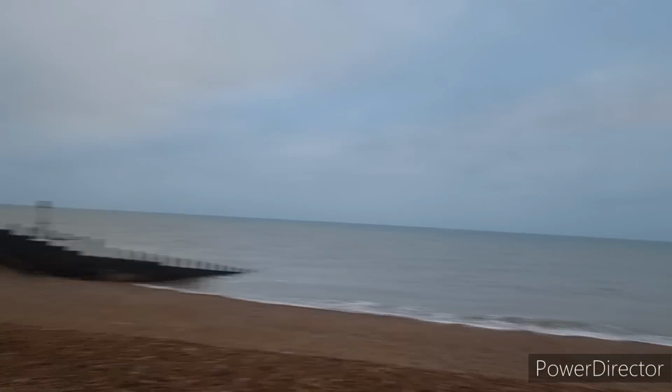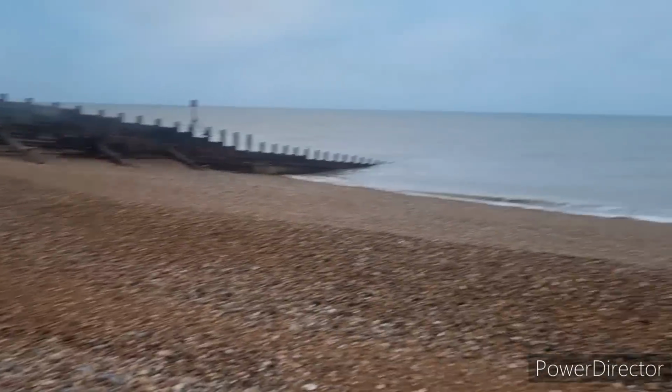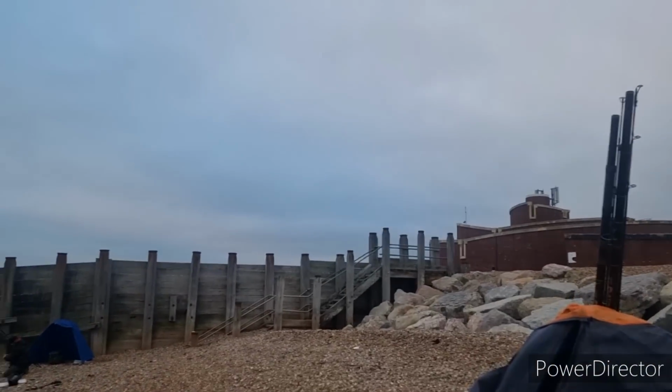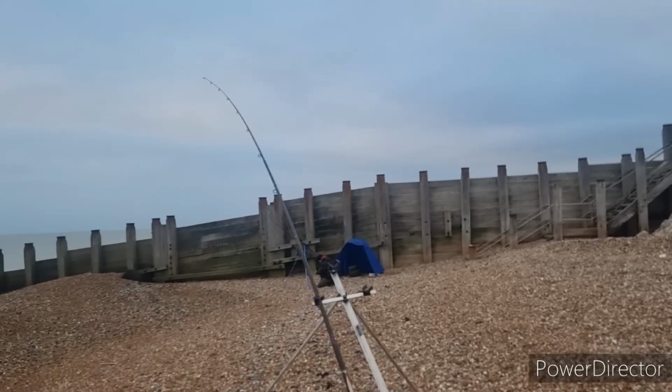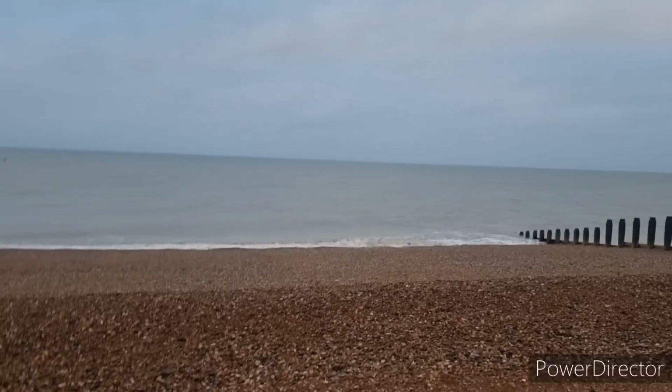Matt's over there, Joe's come down from Essex. We today are at Langley Point in Eastbourne. I've fished here once before. I don't really know much. We're right behind this building, so anyone that fishes Eastbourne will tell us we're in the wrong groin, or maybe even in the right groin. Why are we here today?